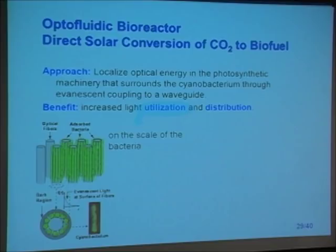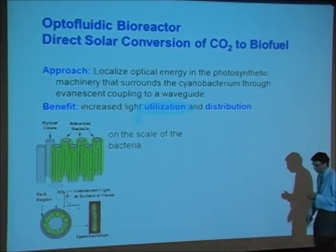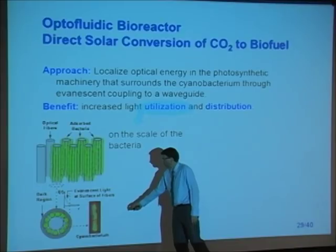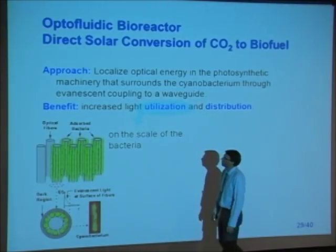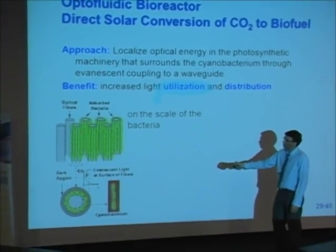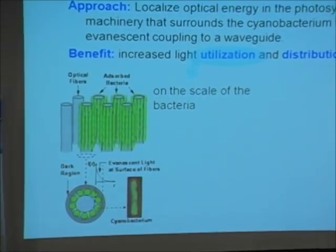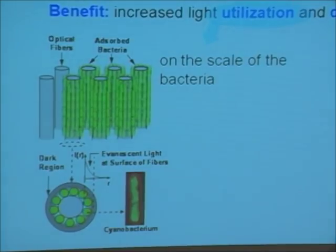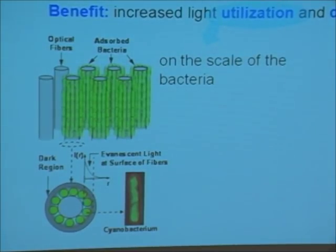The benefit is to increase the light utilization, and that happens on the scale of the bacteria. So if you remember, this guy has the surface active on the outside. Put that on the waveguide, absorb it there, and you should get localized. You should be able to drive the local photosynthetic process.